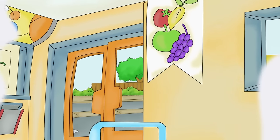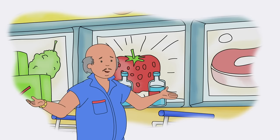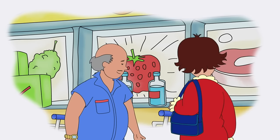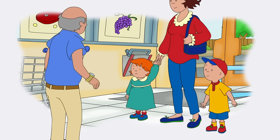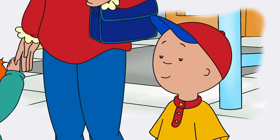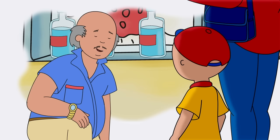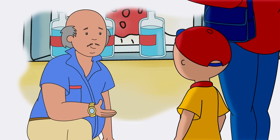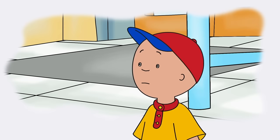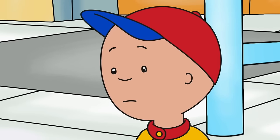Attention, clean up an aisle 2, please. Well, hello there. Haven't seen you in a while. Rosie growed! Why, yes, you have. You're getting to be such a big girl. Caillou was waiting for Ted to tell him that he'd grown, too. Hi, Caillou. It's nice to see you again. Are you enjoying preschool? Uh-huh. Caillou was disappointed. Ted didn't say that he was a big boy.